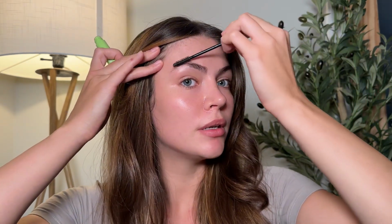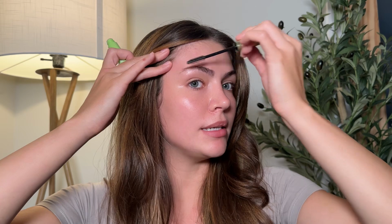Another great thing about this is that you could also use this on your eyebrows, because my eyebrows tend to go a little bit crazy and they don't want to stay in place. So this is definitely something that I use to make sure they are nice and neat for school.